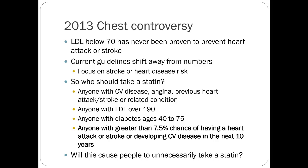Guidelines are guidelines, right? They're not absolute rules. You don't have to follow them, but they give us a good idea for how to practice based on the current evidence that's available. So we talked about this in the fall, but just to reiterate, because I think it's an important, interesting point, make sure we're all on the same page.